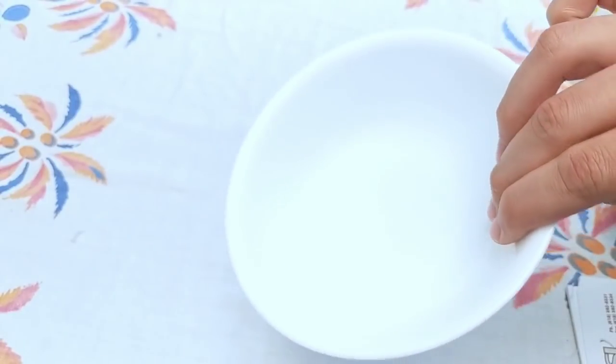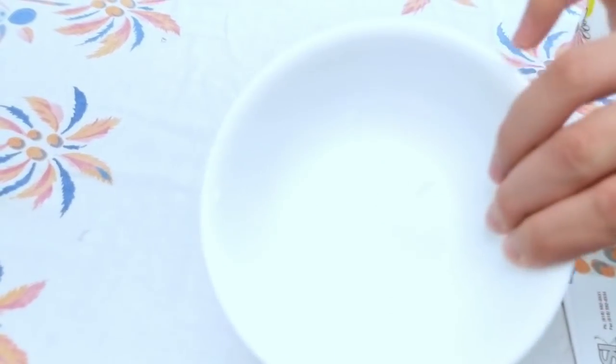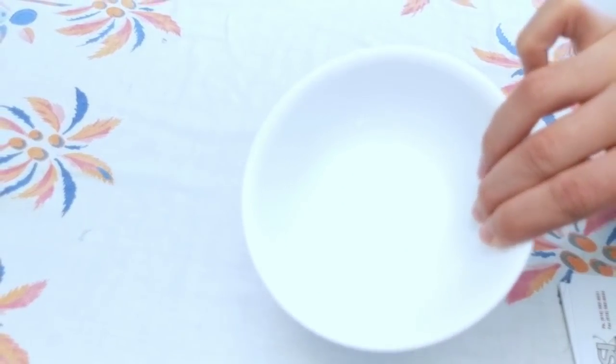Here we have your basic Corelle bowl. This is in a solid white color with no opacity to it. However, it is not milk glass.